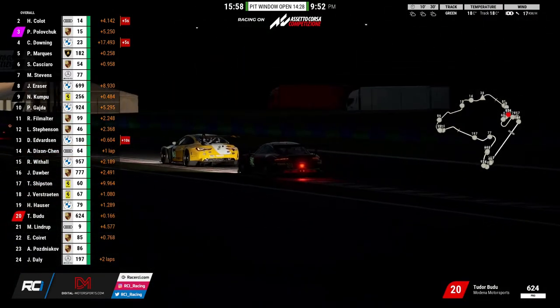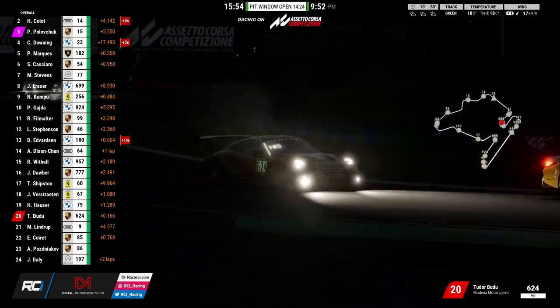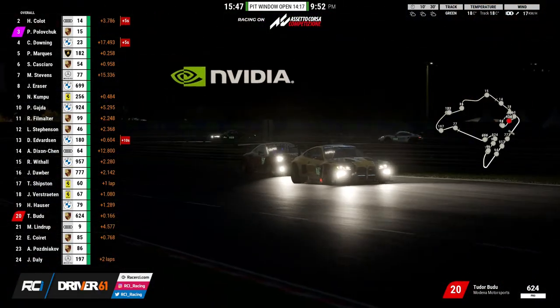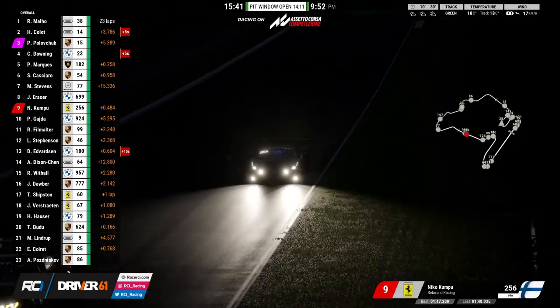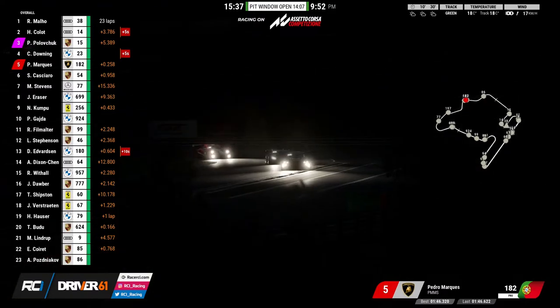Kumpu's trying for the old switcheroo out of most of these corners, but just misjudging it, running up the curb and hitting the grass, and it's just, you know, impacting his lap every time he tries it. So I'm going to want to try and get a little bit closer before he does try and put John Eraser off. No stranger to fighting hard battles lap after lap after lap. Of course, Eraser, one of the regulars here at RCI that we see most Mondays and a lot of the time in every single event, shall we say.